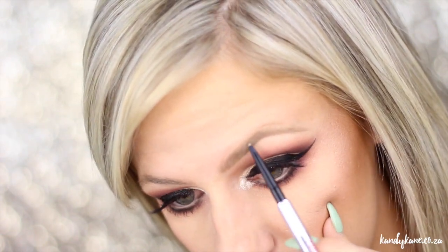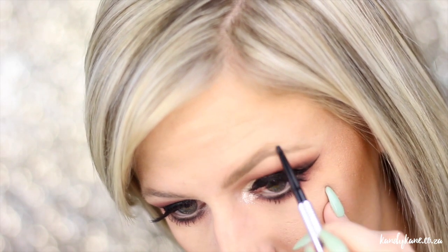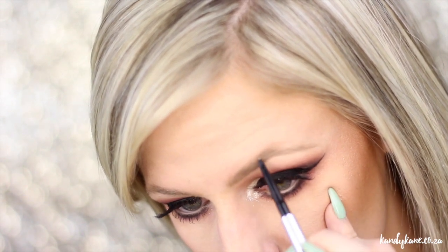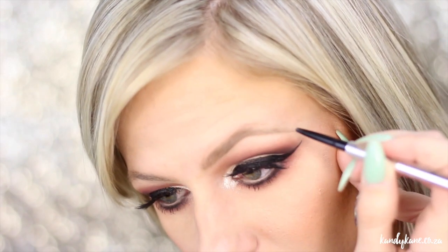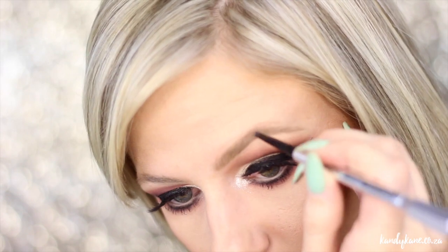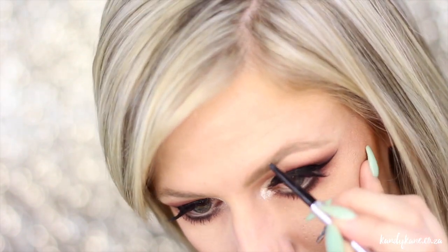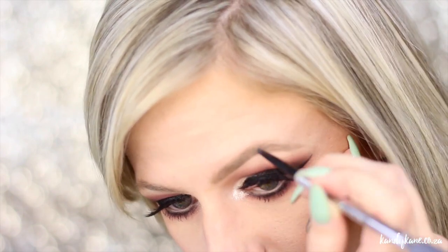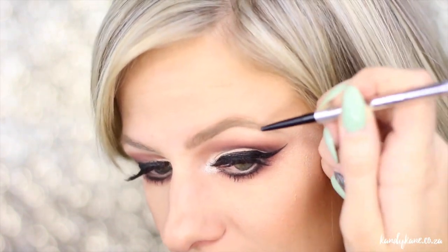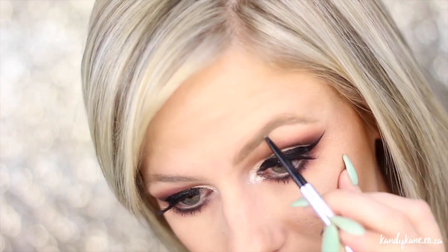Okay, let's say we want a little bit of an arch. I'm just going to create a small arch, and then following the hair growth again, I'm going to do small strokes, almost like I'm drawing on my own little brow hairs. And then I just like to extend my tail a little bit.